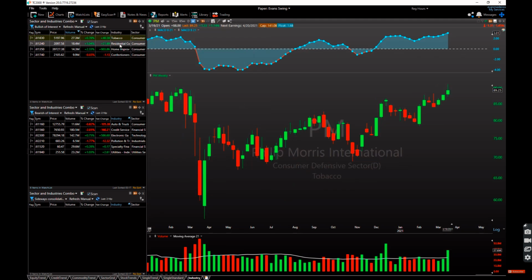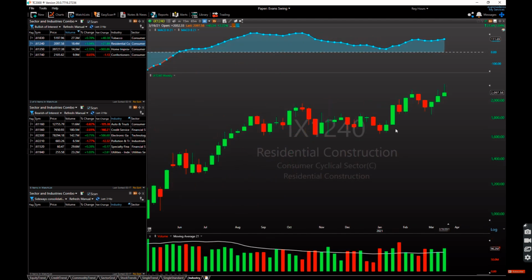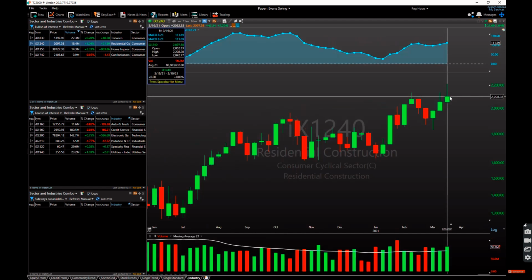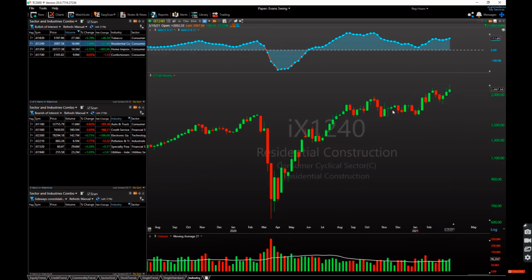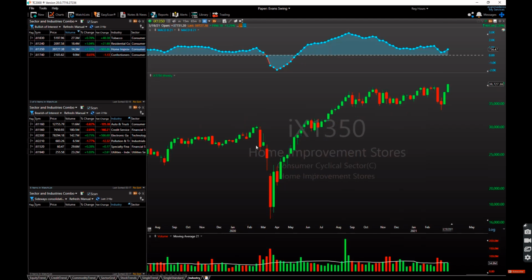So tobacco, pretty interesting. Residential construction. This one here didn't close near its highs, but still, if we look here on a weekly, residential construction, this industry has managed to close at basically new highs this week. So some good relative strength there. It's emerging after going sideways for some time. So that was a pretty hot sector this week, or industry.